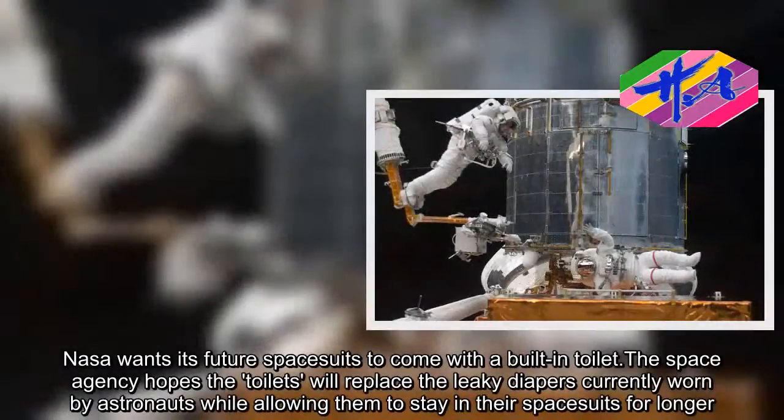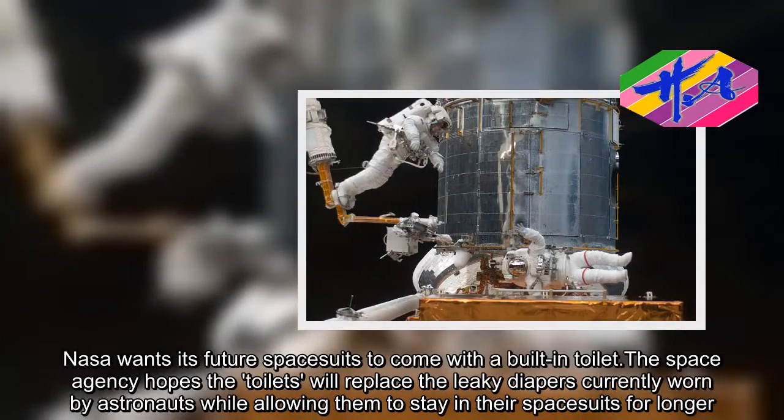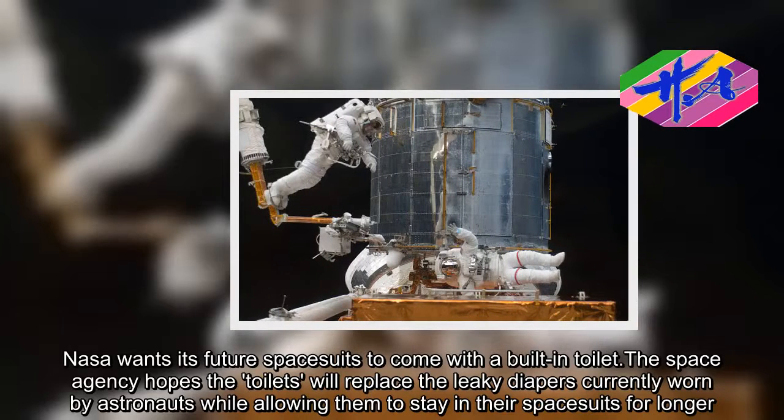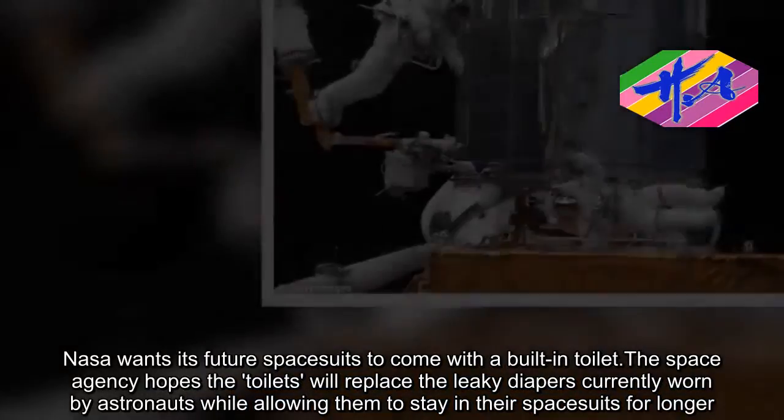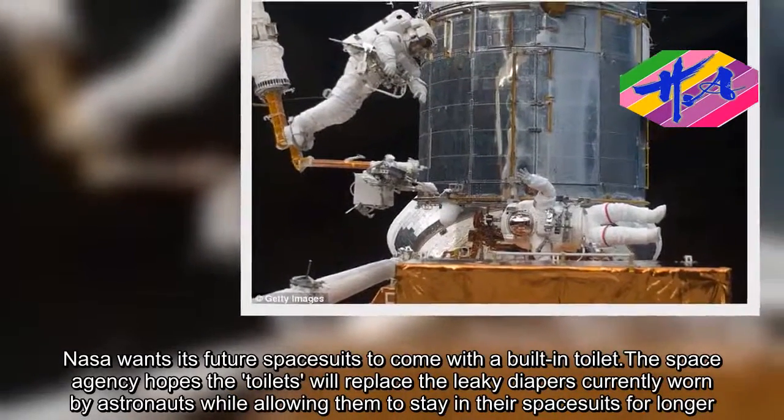NASA wants its future spacesuits to come with a built-in toilet. The space agency hopes the toilets will replace the leaky diapers currently worn by astronauts, while allowing them to stay in their spacesuits for longer.